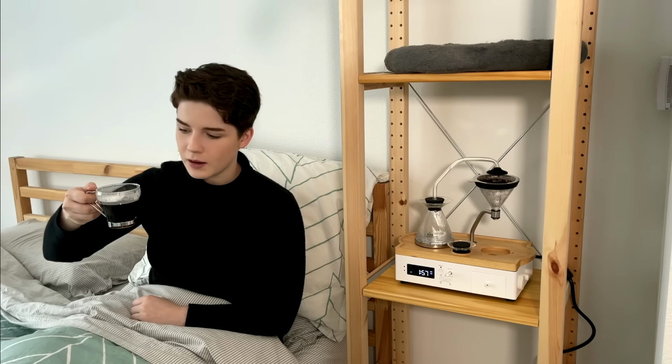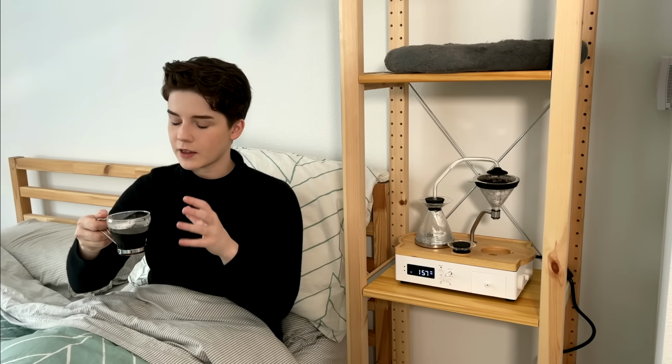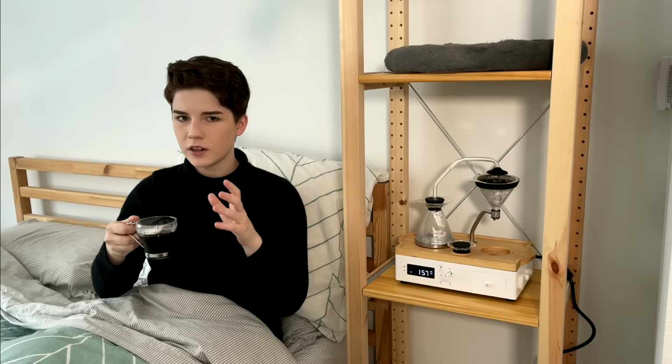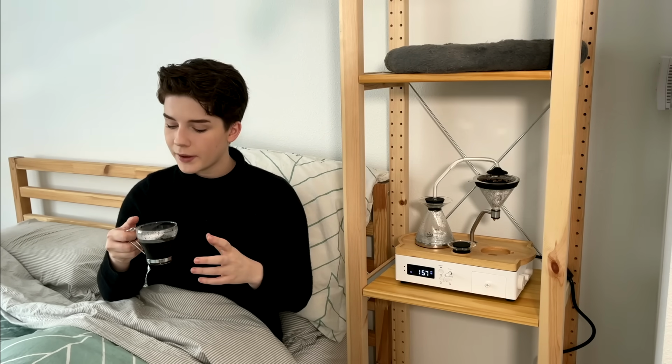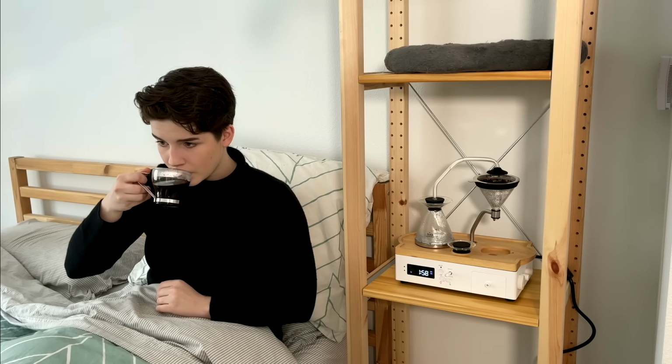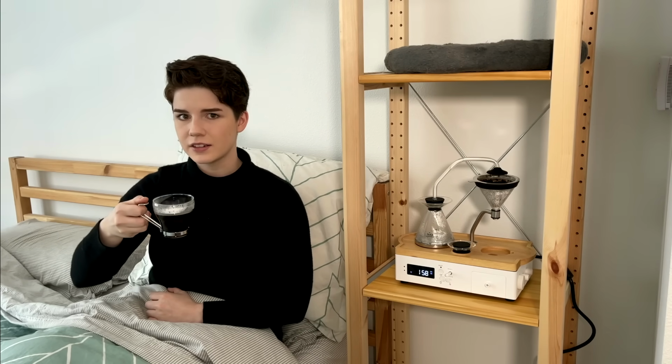It's not a very complex cup. I mean, this coffee itself is very, very sweet, so a lot of that sweetness just inherently comes through. And all in all, I do think this coffee would be a lot better if you were doing it in a manual pour over. But that being said, it's nice, you know?